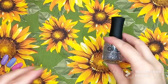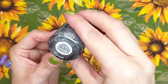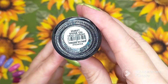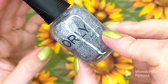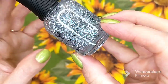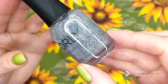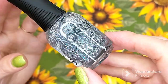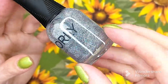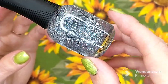And the final polish I have is a topper from Orly. This is called Shine On Crazy Diamond. It's described as being a silver holographic topper. I did have this one that I got in a D-stash, but the formula did not appear to be that appealing. The formula had changed and I was not overly impressed with it. I thought I had D-stashed that one, but I didn't. $3.99. My store hadn't gone up in price yet, but this is really pretty.